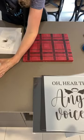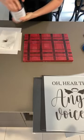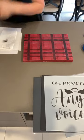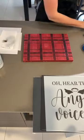So I'm finished with the black now. So now we want a nice contrasting color to make it pop out and really stand out. So I'm going to use bright white, and that will really stand out.